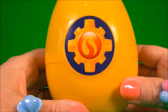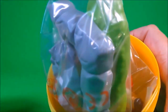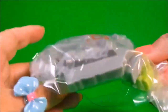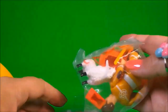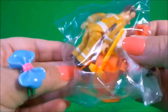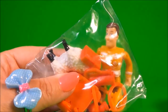So, here we go. Wow! What do we have inside? This looks so cool, guys. We have some rocks and some grass. And here we have a sheep. We have an axe. And look, there's Fireman Sam. Let's put it together.